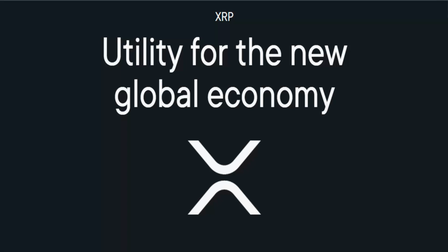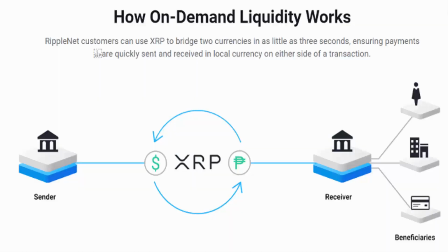So XRP is basically a decentralized, neutral bridge liquidity token designed to be the interoperable medium to solve the issue of liquidity in cross-border payments between two parties with two different currencies that do not have to trust each other. So if you have two different parties, they both have their own currencies and they don't want to have to trust each other. Now they need an interoperable medium for their two currencies. And what could they use? XRP, because it's decentralized, it's a neutral bridge, and it also provides liquidity.